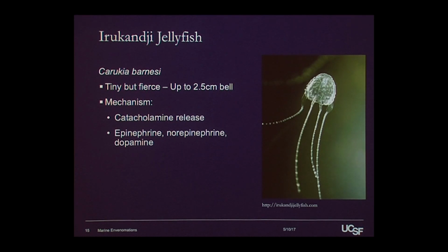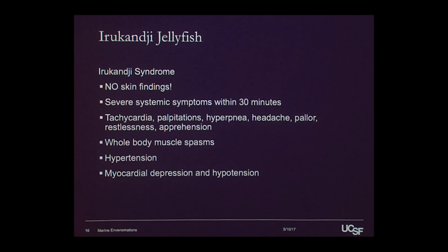And by catecholamines, I mean your central neurotransmitters. So your norepinephrine, epinephrine, adrenaline, and your dopamine. And then what that does, we'll find out. So this is so bad that they actually have a syndrome named after it, just called Irukandji syndrome.